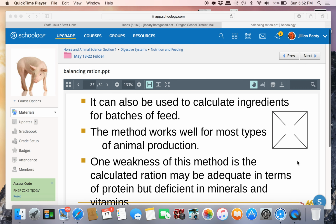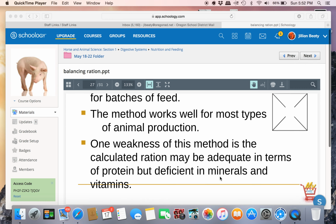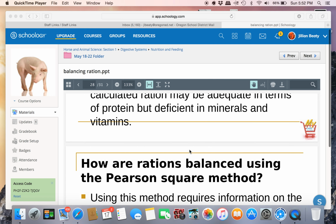Now, one of the problems of this method is it's really great at determining protein, but it kind of neglects the idea of minerals and vitamins. So you do have to take a look at that to make sure that you're balanced for the nutritional needs of your animal.